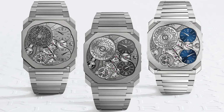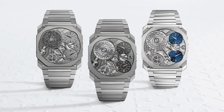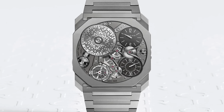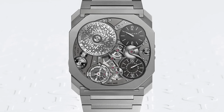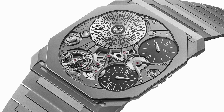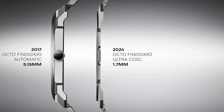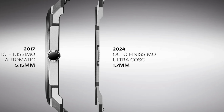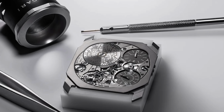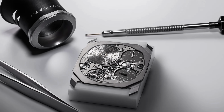The Slender Wars rage on at the highest end of horology, and now it's Bulgari's turn to bite back with the $529,000 Octo Finissimo Ultra, which steals the record from Richard Mille by 0.05mm for a total thickness of just 1.7mm. Thinner than a Mr. Men book, the Octo Finissimo Ultra finds that extra room by removing it from the crystal, presumably discovered by repeatedly wiping off fingerprints with a t-shirt.